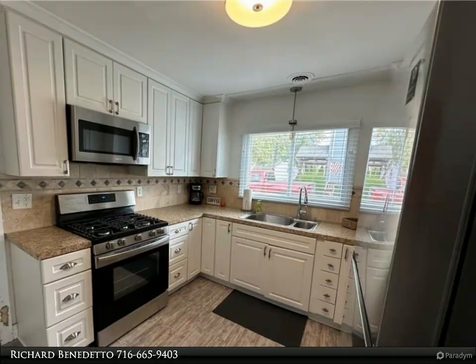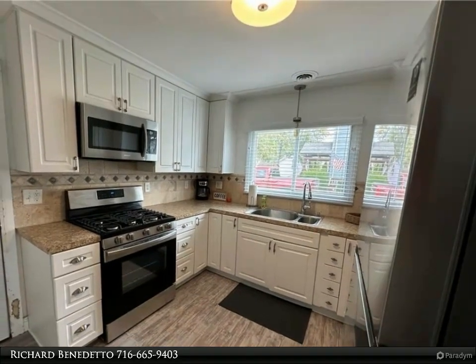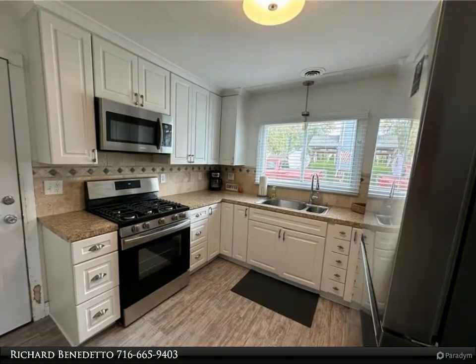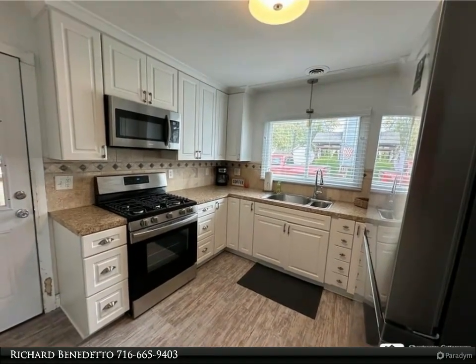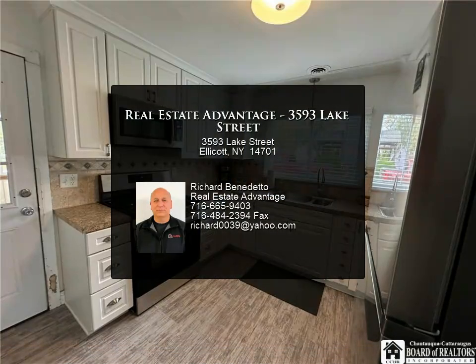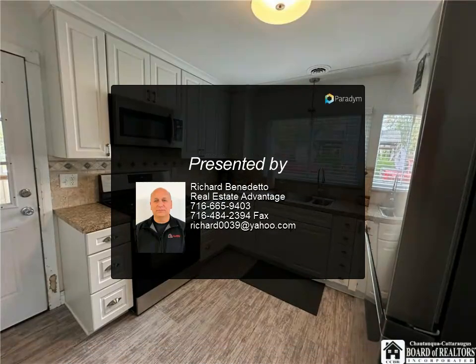Whether you're seeking a year-round residence or a seasonal getaway, this lakefront cottage offers the perfect blend of serenity and convenience. With new forced air heating and central air located in the attic space, you'll be comfortable no matter the season. Don't miss the opportunity to own a piece of paradise in Ellicott.